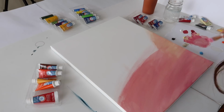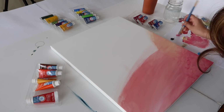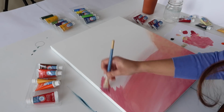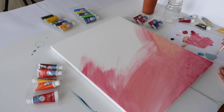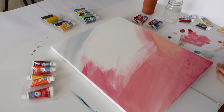So it was a bit nerve-wracking, but the first thing I tried to focus on was finding a color palette that spoke to me. As you have seen, I mixed together a combination of yellow, red, and white to come up with this beautiful pink that I brushed all over the bottom of the canvas. Immediately when I applied it, I felt like it was part of a sunset, so I went in with a little bit of yellow towards the right and blended them together.